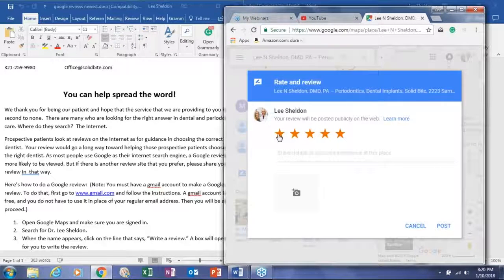Okay, and that's what the patient would be writing. And then you would post it. Now, I'm not going to post this because I'm just not going to. But that's essentially all that's done. Push post, and then that review is submitted. And that's it. I'm going to push cancel instead. And do I want to discard this review? Yes. Okay. So that's as simple as it gets in terms of taking care of this.